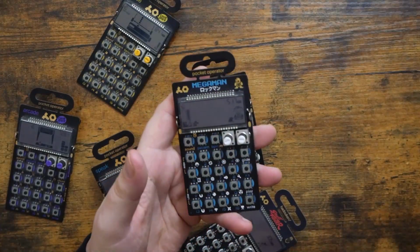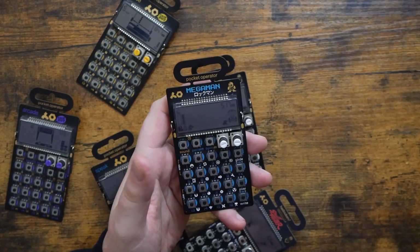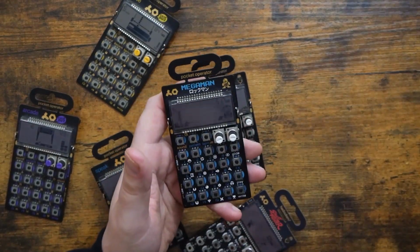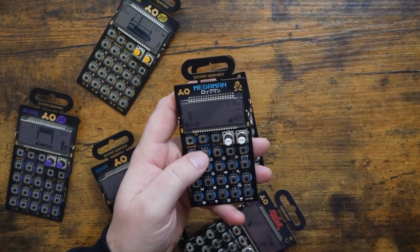So now let's talk about how the pocket operators are so immediate. Well, they run on a pair of AAA batteries, there is no boot up time at all, and they have an onboard speaker, so you can instantly hear the sounds and get feedback.